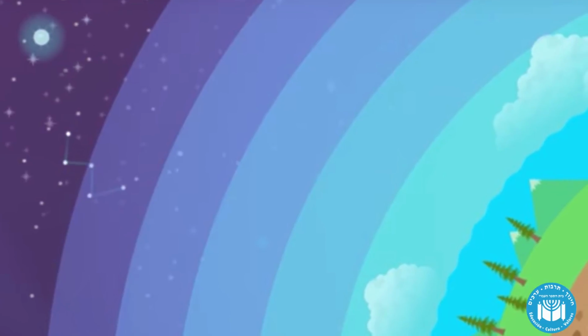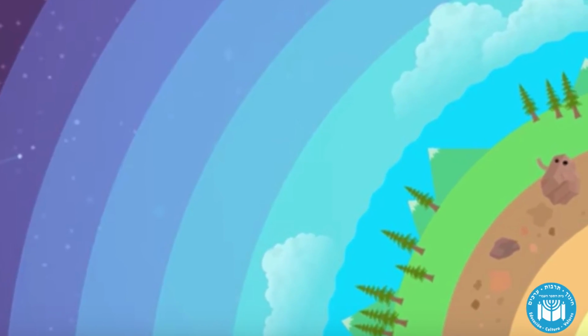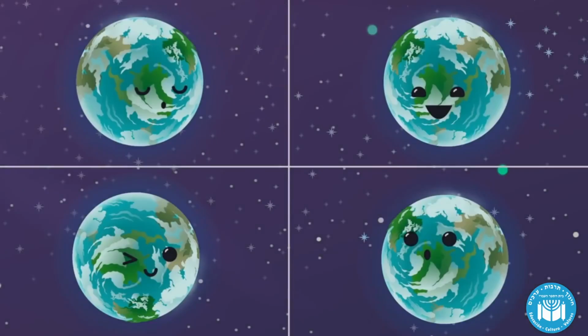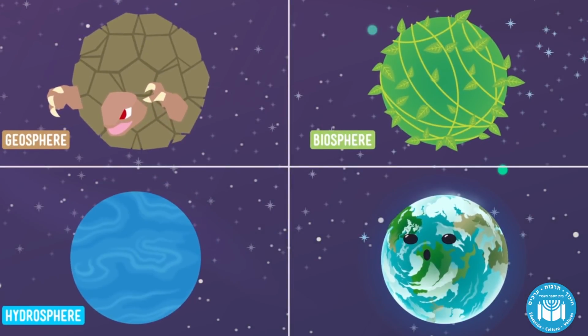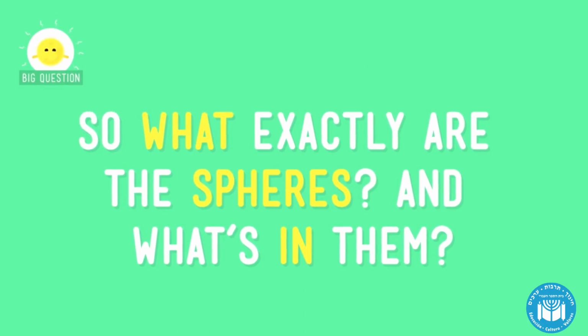We call these parts spheres, and between them, they contain all the stuff on our planet. Everything from the fish in the ocean to the air we breathe. Earth has 4 spheres: the geosphere, the biosphere, the hydrosphere, and the atmosphere. So what exactly are the spheres? And what's in them?